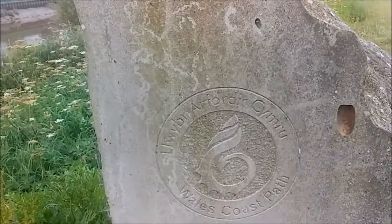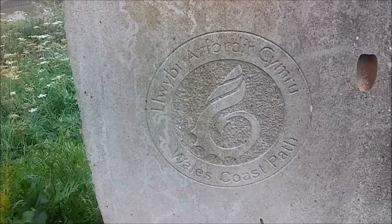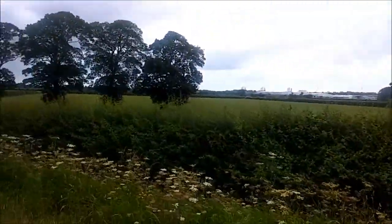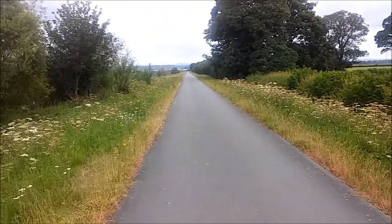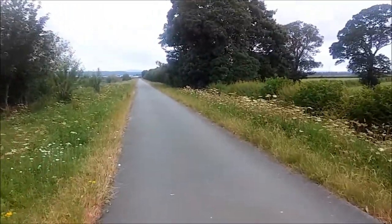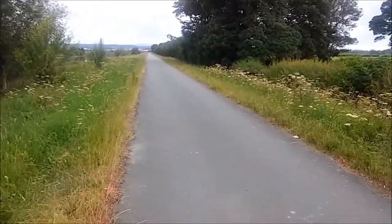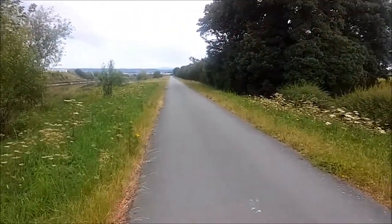Here's another marker. Wales Coast Path. And then the Welsh version at the top. So it's not been so industrial. And a muddy river over there it is, but that's the other side. This feels fine. I thought it was going to be cranes and trucks and all that stuff, but it's been on the other side of the river.